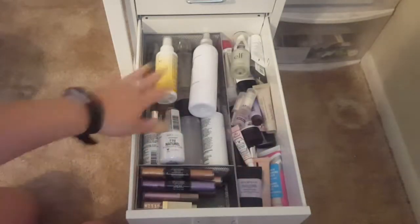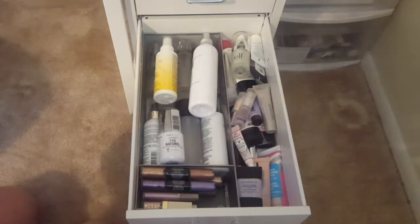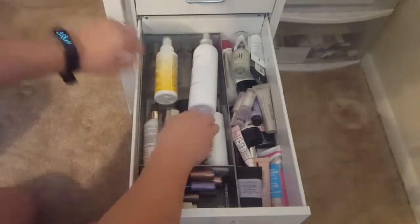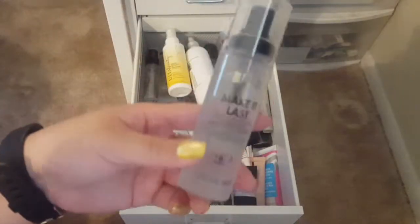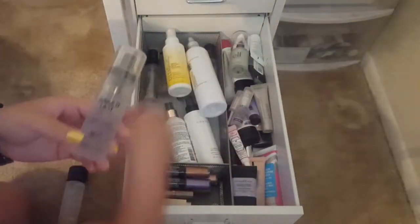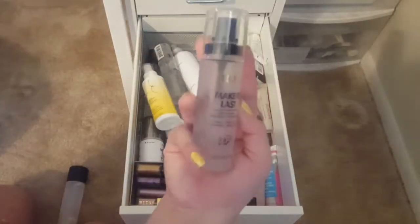So I have setting sprays next, and I know from my makeup inventory that I have 16, so I got the number 2. So I'm just gonna close my eyes and fill in 1 and 2. Oh, I have the Milani Make It Last, and I actually have an open one right here. So let's go ahead and use the Milani Make It Last.